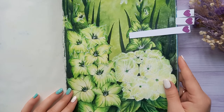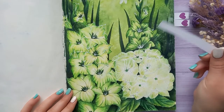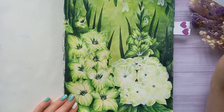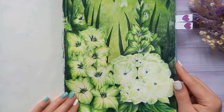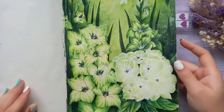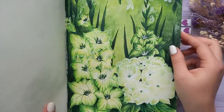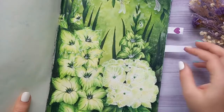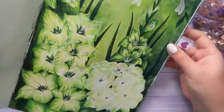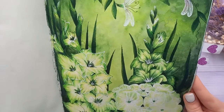So, here we have a spring garden with gladiolas, hortensia, and a lemon tree. As I made this illustration in February, it was too cold, and I wanted to color something in a spring palette, when everything is in bloom. And that's why I decided to make a light green watercolor background. And as usual, used Van Gogh interference and metallic colors. You can also see this illustration in detail.